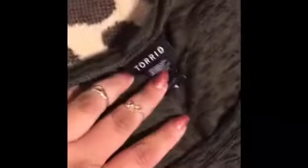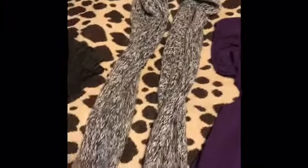Then I also found this blouse from Torrid, and it says Love and Fate. It's like a camo color. It's very sheer. You could wear another tank underneath it if you needed to. Yeah, see, it's from Torrid, and it's super sheer, super comfortable, super cute. And then I ended up finding this scarf. It's really cute. It has really great detail to it. And I love it because it's extra long.